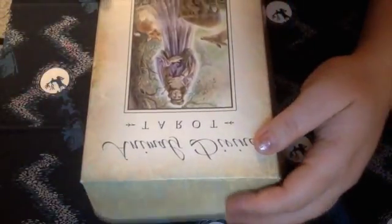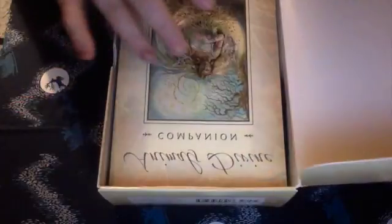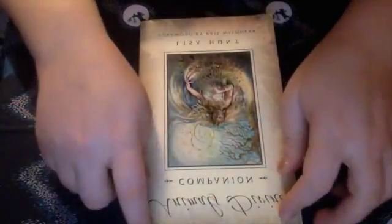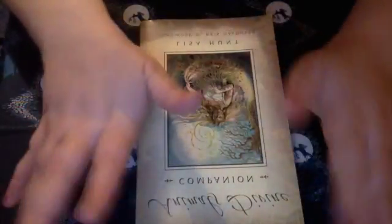So my last one is a bit more of a rarer deck. I think it's out of print. It's the Animals Divine Tarot by Lisa Hunt. And it comes in this box, and I was really lucky with this deck because it's been on my radar for a while. I actually had to order it, someone was selling it from Australia, and I got it for about $40, and I think that was for shipping as well.